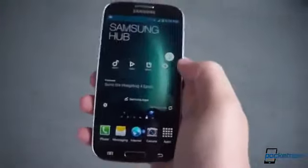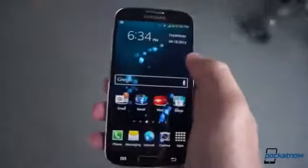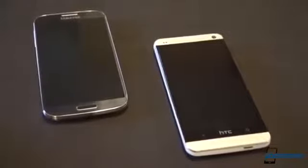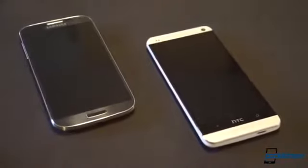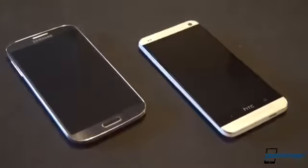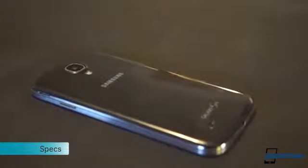You're not as likely to drop the S4 as you might be the smooth metal One, but you'll want to avoid dropping either. The soft metal chamfer on the One is very susceptible to pitting on impact, and the glossy coating on the S4 picks up scratches extremely easily. Neither of these is rated for ruggedness. What the S4 lacks in design punch, it makes up for in other areas, and that brings us into specs.